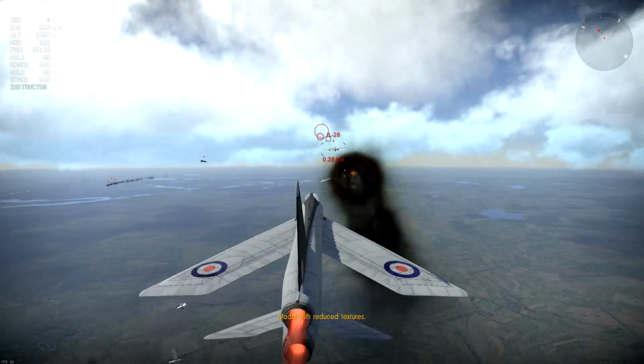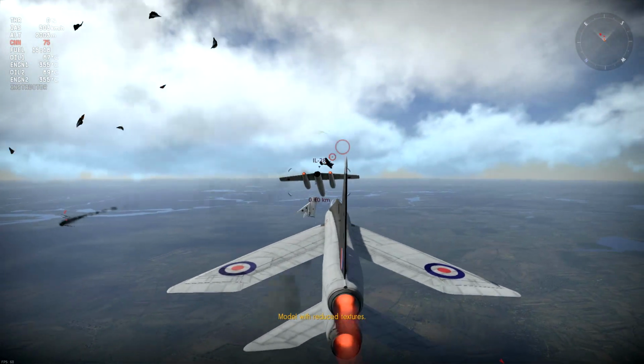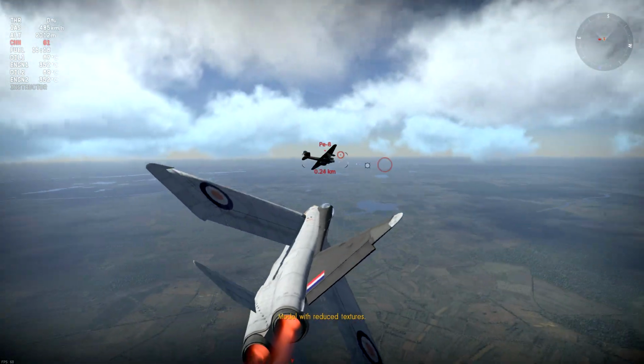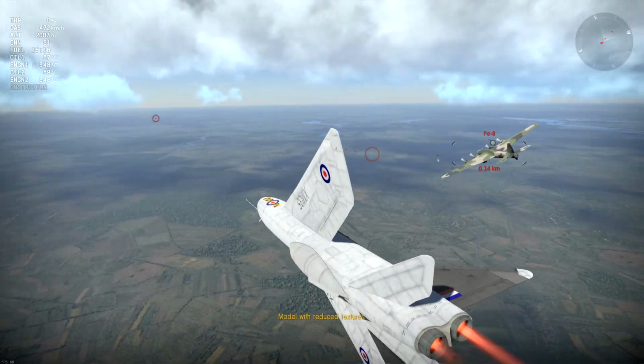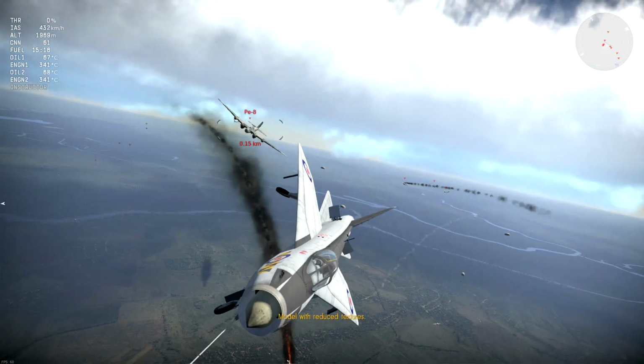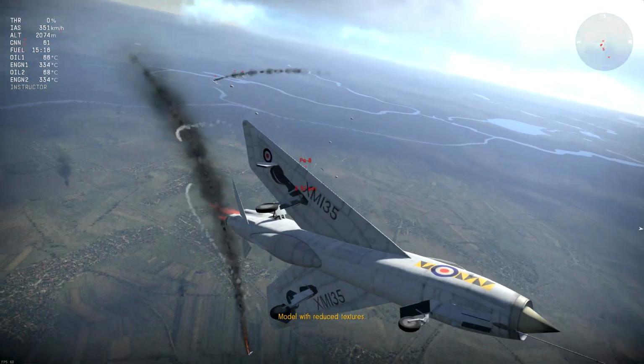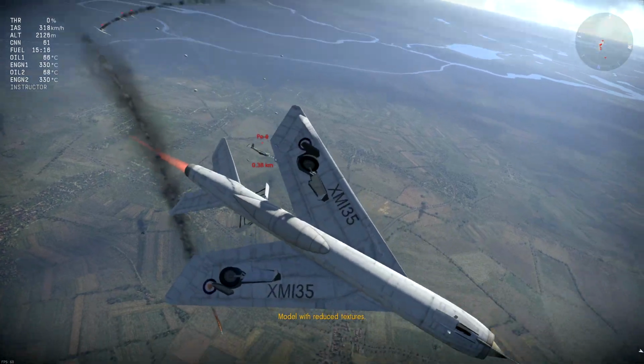It was pretty much just an English-used plane. I think the Saudis may have used it, I'm not sure. But yeah, this thing was designed to intercept the Badger, the Tupolev 16, twin-engined strategic bomber.